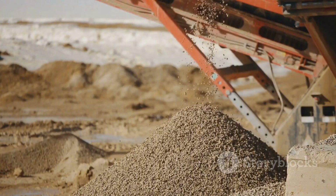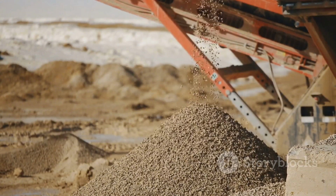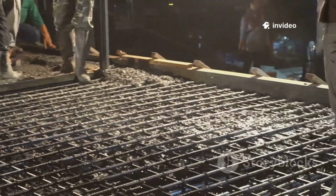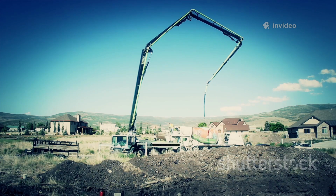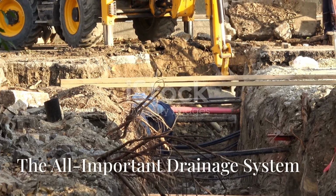The result? A perfectly level, clean sea of gray stone. The two depths, thicker at the edge, thinner in the center, are clear. This is the final prep before concrete. What you don't see is as important as what you do. A strong house starts with a strong foundation.